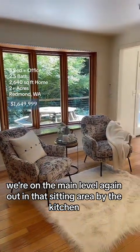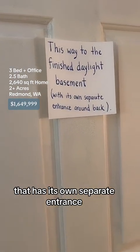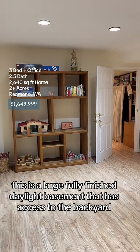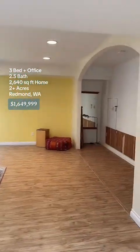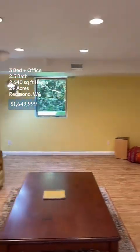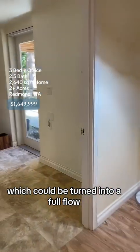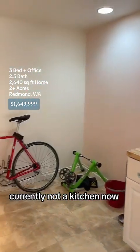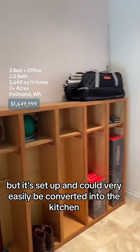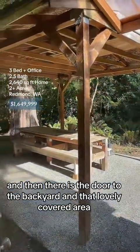We're on the main level again, out in that sitting area by the kitchen. And this is where we access the fully finished daylight basement that has its own separate entrance. So we'll go downstairs. This is a large, fully finished daylight basement that has access to the backyard. You could definitely use this as a studio apartment. There's a lot of space here. Big storage closet space, which again is fully finished. And then we have an additional room over here, which could be turned into a full-fledged kitchen. Currently not a kitchen now, but it's set up and could very easily be converted into the kitchen. And then there is the door to the backyard and that lovely covered area.